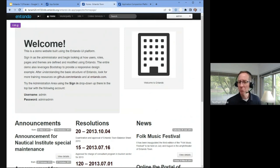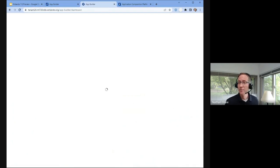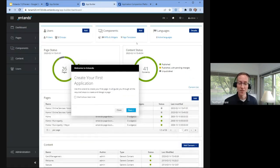So when I come in here, I get my usual inline edit options. I can also go to the app builder, tenant 20, yes. When I jump in here, I'm going to see no evidence of the other users. I'm logged in as admin in this instance. And I'll talk to you about what those pieces are, like how do we manage that, right?